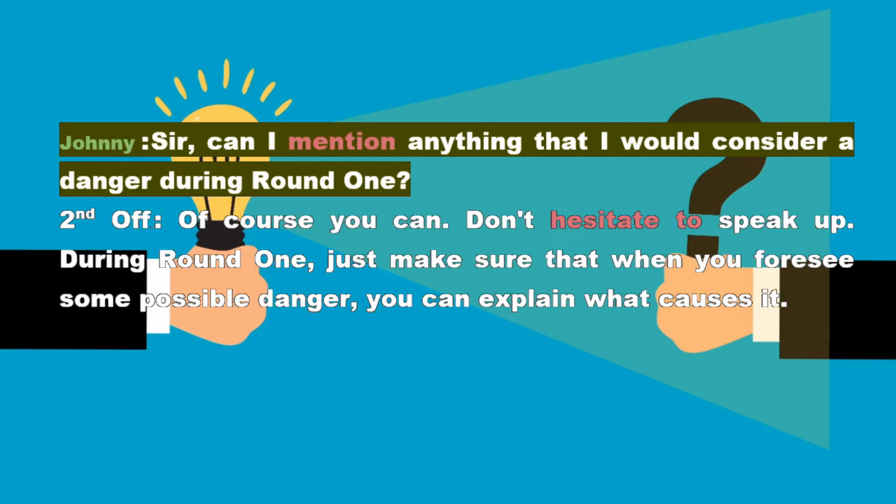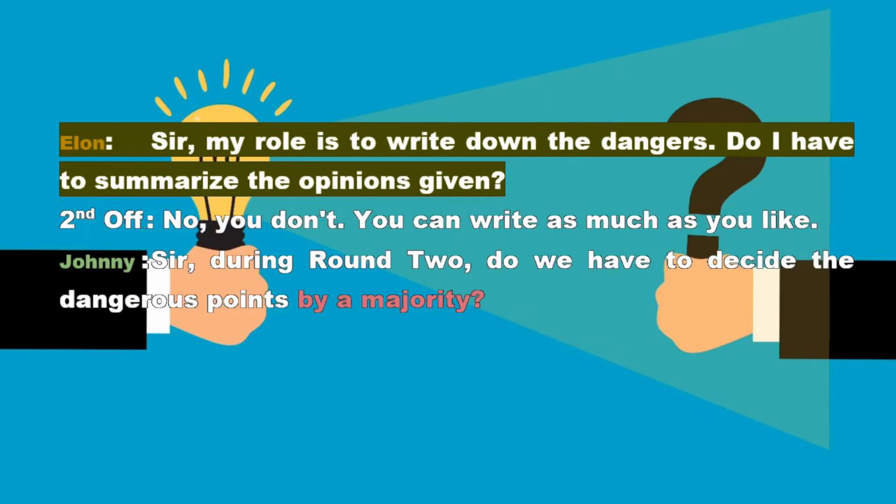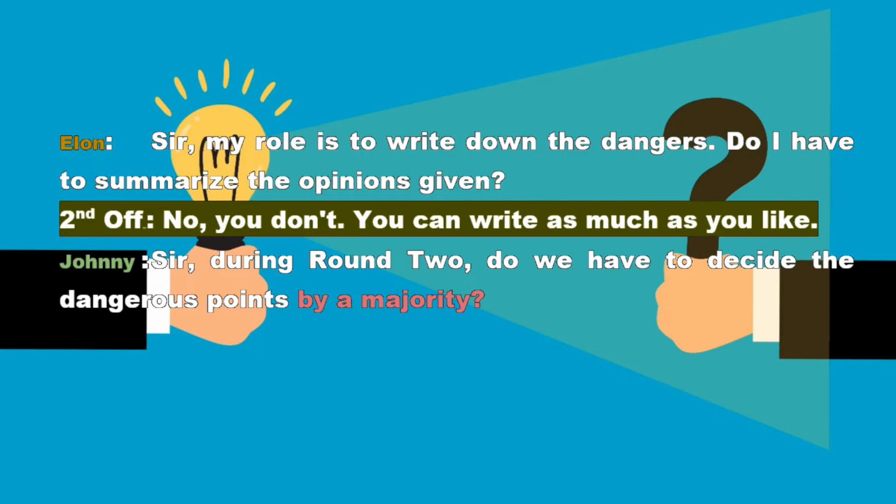Johnny: Sir, can I mention anything that I would consider a danger during round 1? Second Officer: Of course you can. Don't hesitate to speak up. During round 1, just make sure that when you foresee some possible danger, you can explain what causes it. Elon: Sir, my role is to write down the dangers. Do I have to summarize the opinions given? Second Officer: No, you don't. You can write as much as you like.